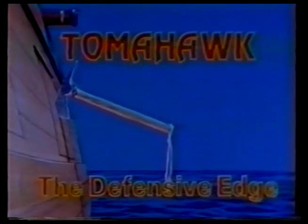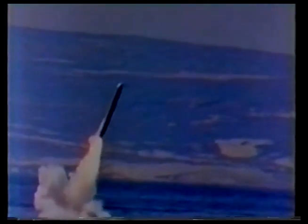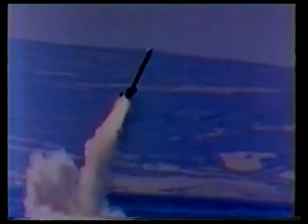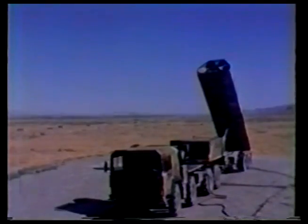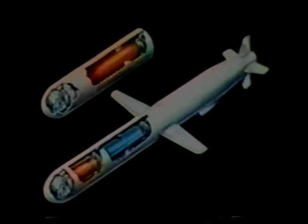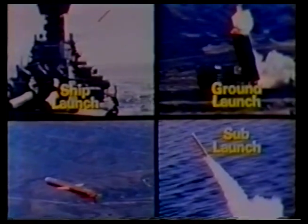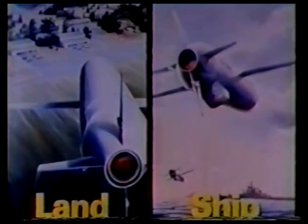The Tomahawk cruise missile, the defensive edge. A cruise missile is basically an unmanned jet aircraft. Unlike a ballistic missile, it is powered throughout its flight and is fitted with guidance systems to adjust its course as it moves toward the target. Armed with mission-tailored warheads, Tomahawk can be launched from surface ships, submarines, and ground launchers. Flying an evasive route at low altitudes and high subsonic speeds, it can strike land or ship targets with incredible accuracy and with devastating effectiveness.